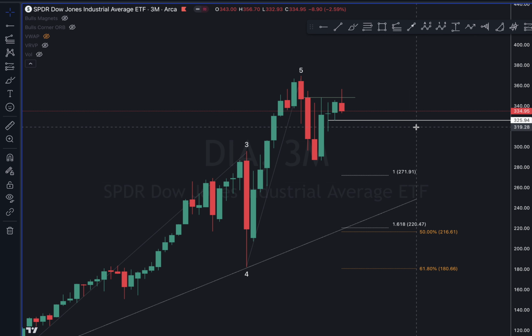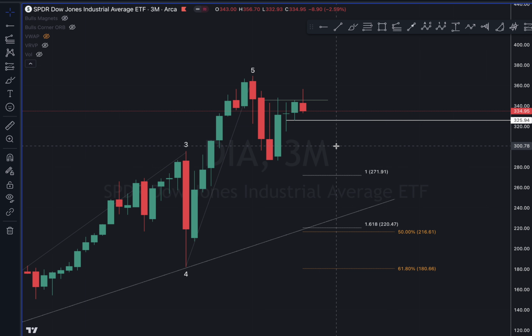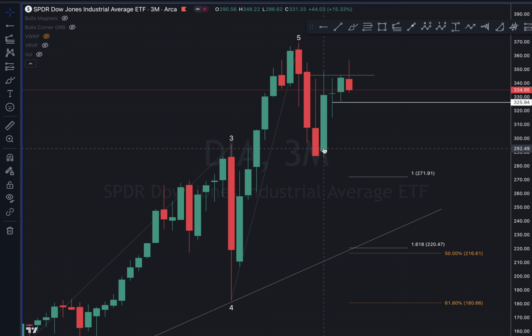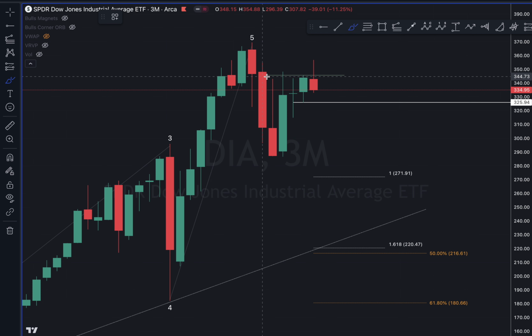Looking at quarterly, it looks like another fake out of this prior resistance, price trying so hard to close above this multi-month resistance, but failed again and closed below this level. So what I'm watching going forward is that even if we do get a bounce, I'm watching this resistance of 345 again for a rejection, probably a fake out retest, and then head back down.